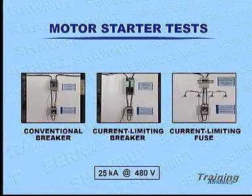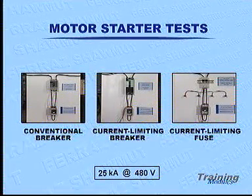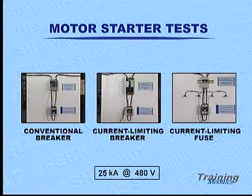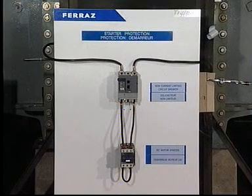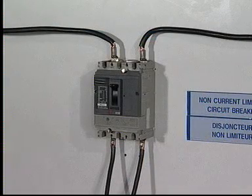The protective devices are a conventional breaker, current-limiting breaker, and current-limiting fuses. All have been properly sized for the application. The first test shows a conventional circuit breaker with a new starter. The fault is initiated by using the starter itself to close in on the faulted circuit.